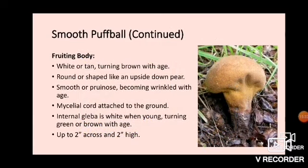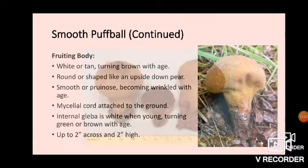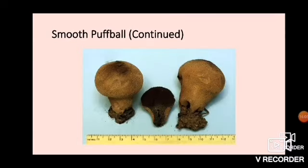The fruiting body, once again, white or tan, turning brown with age. It actually turns brown very quickly. It's round or shaped like an upside down pear. Smooth or pruinose. I've only ever found them pruinose. They become wrinkled very quickly and then continue to be more wrinkled with age. You can see those wrinkles happening about halfway up there. Mycelial cord going through the ground. Internal gleba is white when young, turning green or brown with age. Same size as the other Lycoperdon species, very small. There's a size reference for you.